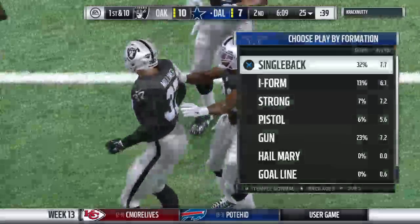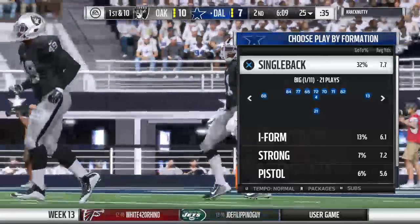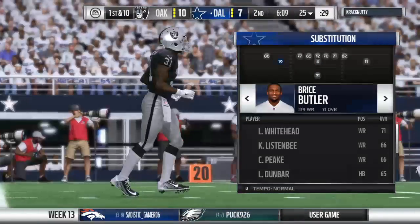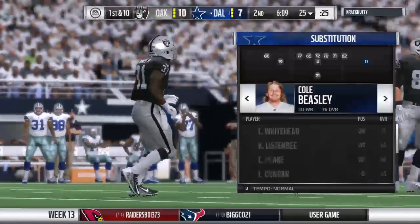Running last time, see if they can get something going on this drive. As they head to the field now, with the game this close, you've got to feel there's a sense of urgency for them going on offense right now. But they have to do it without letting panic creep in and affect their play.